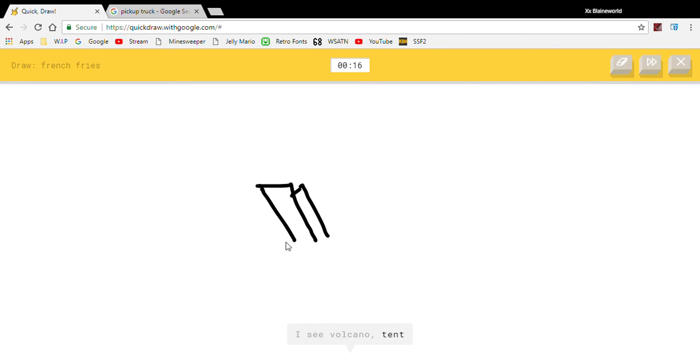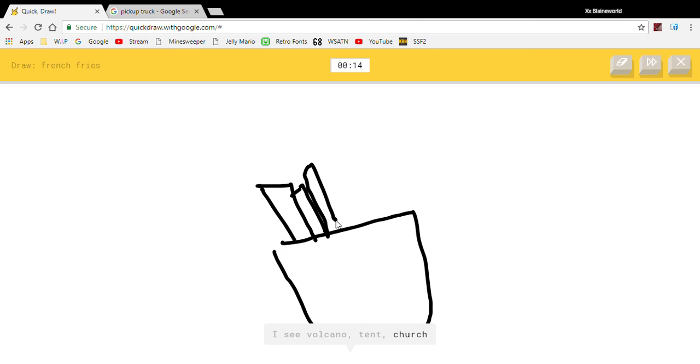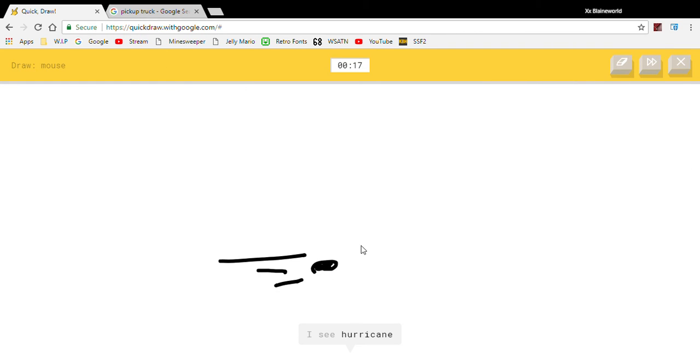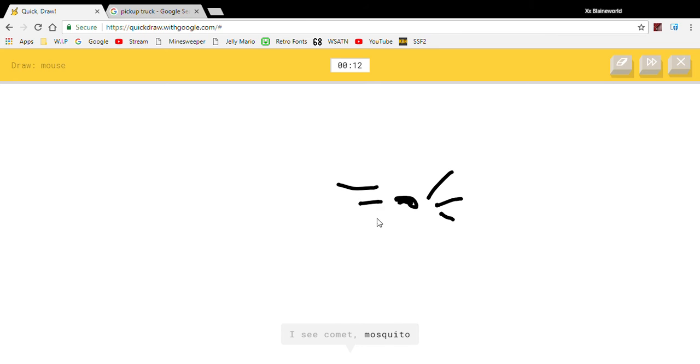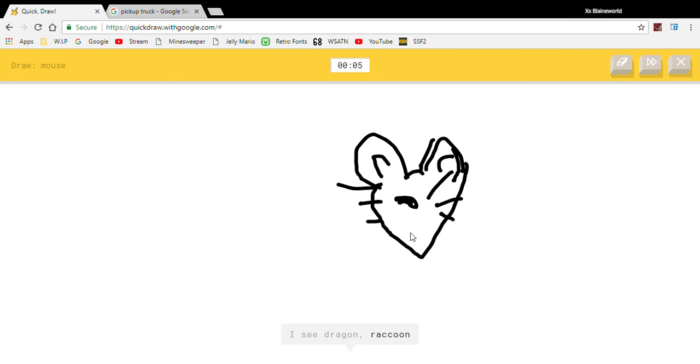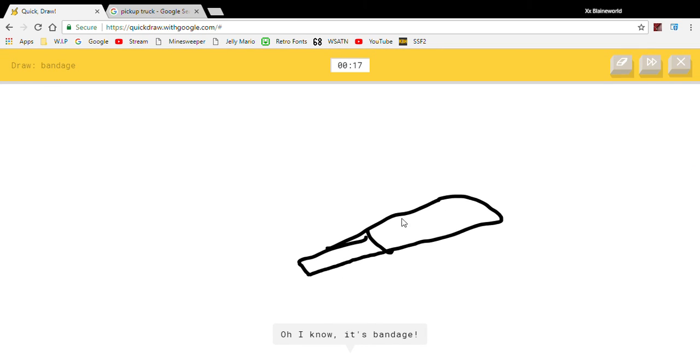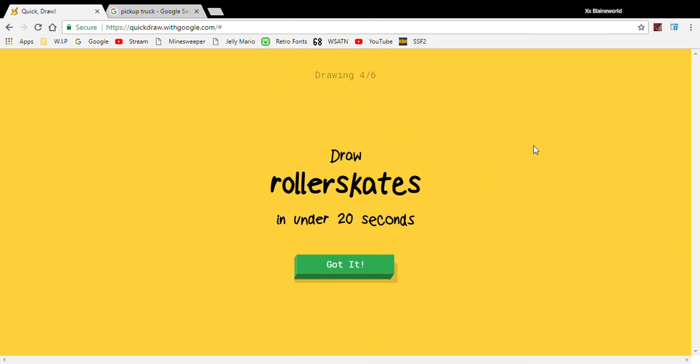I see volcano. Or tent. Or church. Or sink. Oh, I know. It's French fries. Mouse. Okay. I see hurricane. I see comet. Or mosquito. Or spider. Or mouth yelling. I see dragon. Or raccoon. Or bear. Or squirrel. Or tiger. I see bird. Sorry, I couldn't guess it. I see ocean. Oh, I know. It's bandage. That was quick.